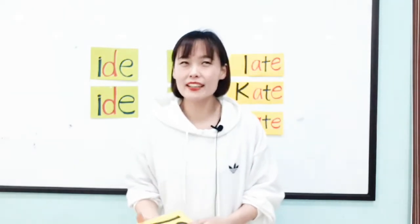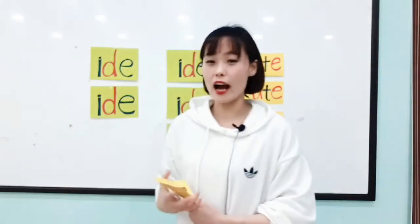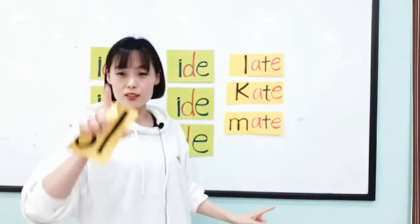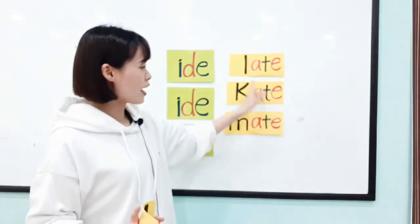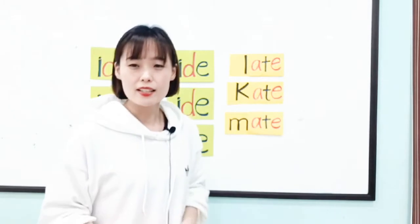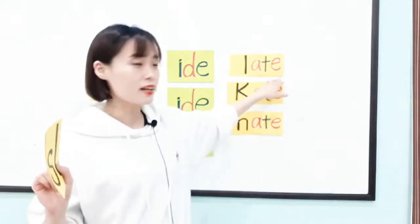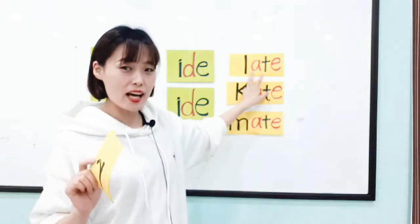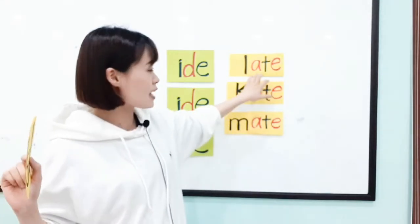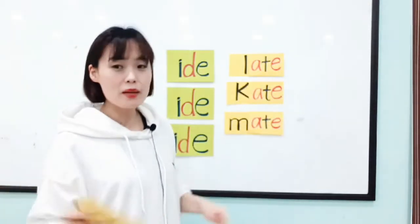We learned the sound of letter A when A is with letter E. So when we have letter A and E together, and there's one letter between A and E, A makes A sound, just like the name of the alphabet letter A. When A is with letter E, A makes A sound, the same as the name. Okay, let's read this: eight, eight, eight, right? Late, Kate, and mate.